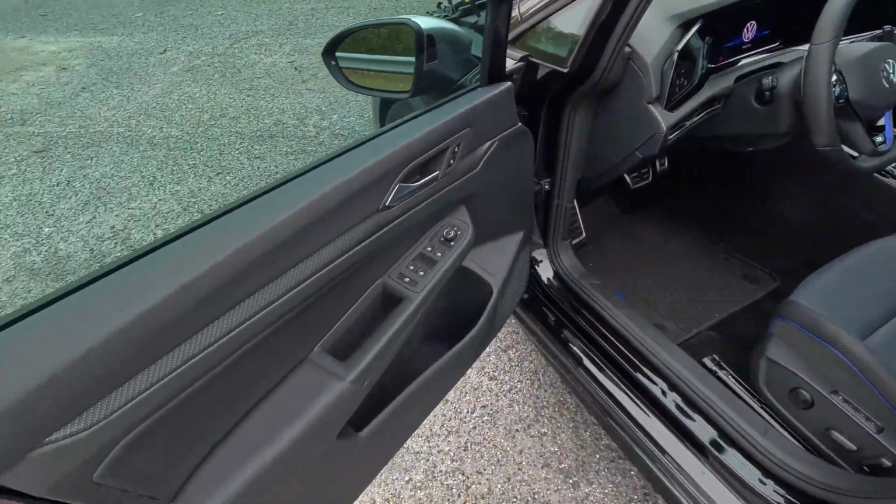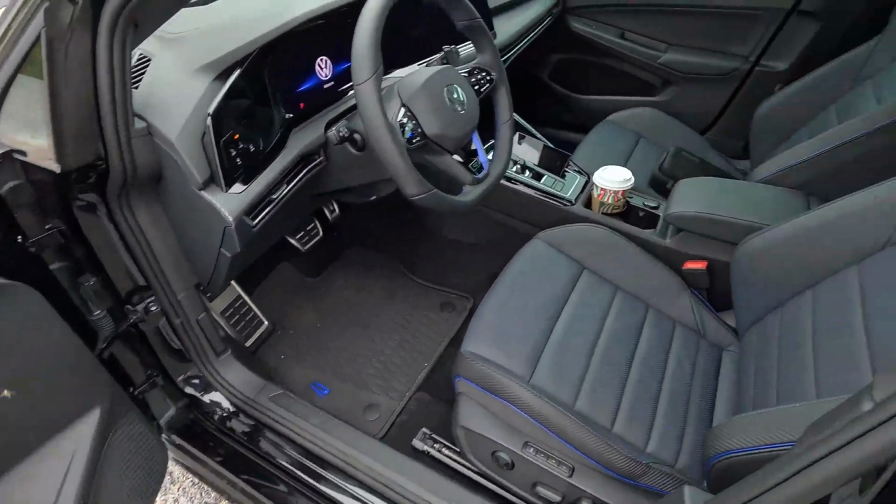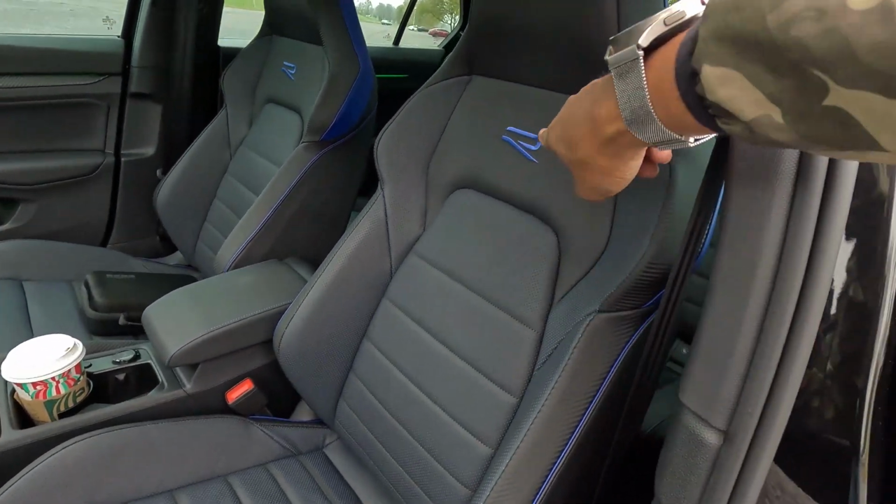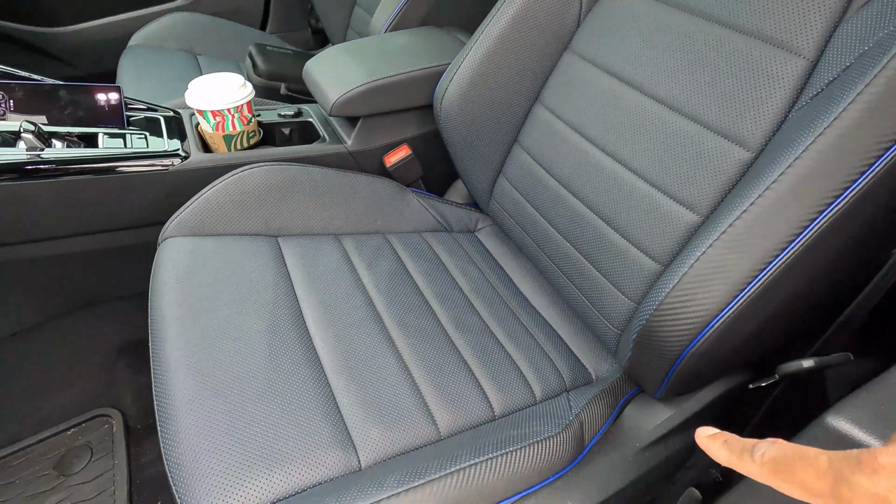Now, the front seat, kind of the same story. Let's take a look at it first before we hop on in. Now, these seats, of course, are exclusive to the Golf R. You do have your R logo back here as well.